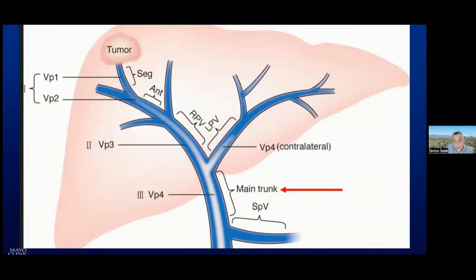Now, the one caveat, and it's important to keep that in mind as you try to understand and put the study in perspective, is that patients with main trunk thrombosis, so VP4, were excluded. Now, why is this important? This is important because those were included in all the other studies. This group of patients tend to actually have less varices, less risk of bleeding, and is a better prognostic group. So keep that in mind because that complicates a little bit how we interpret this study.